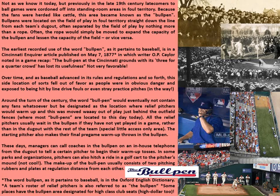Bullpens were located on the field of play, right there where everybody else was, on the actual field in foul territory, straight down the line from each team's dugout. Often separated from the field of play by nothing more than a rope at times. And if you were lucky, sometimes they didn't even have a rope, right? Sometimes they just made their own little barrier. And often, if there was a rope there, the rope would simply be moved to expand the capacity of the bullpen and, of course, lessen the capacity of the field, right? Or vice versa, especially if the bullpen was full of the opposing home team's fans, right? They'd move that rope right on up and lessen the playing field or expand the foul area, etc.